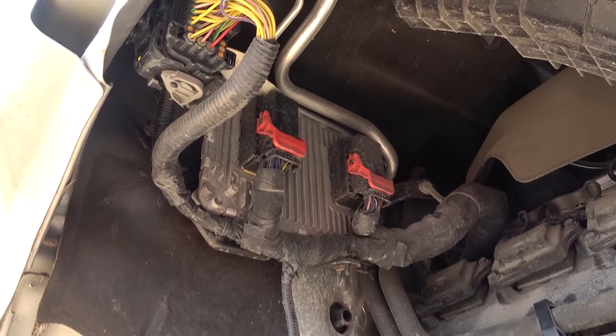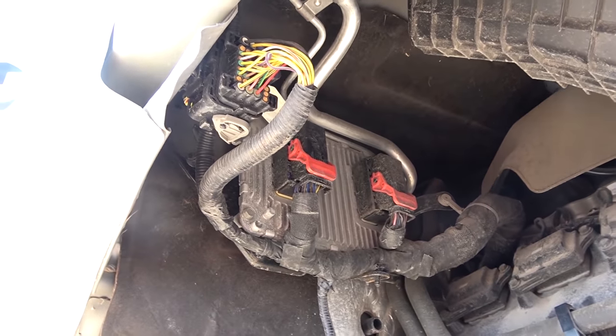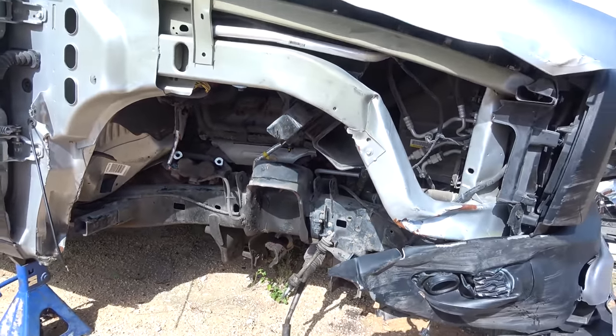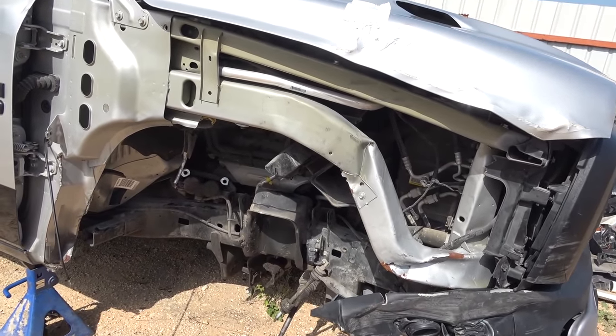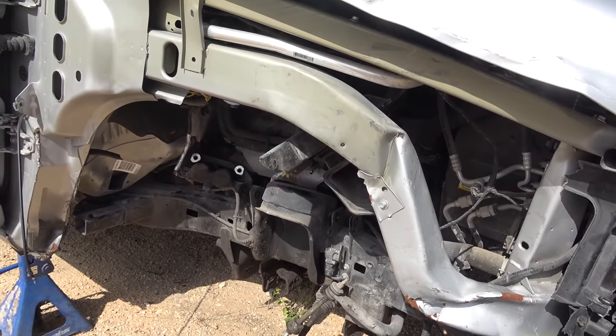What I'm very happy about is the ECU is intact. There's no damage. Pretty happy about that. And that is it for the damage. I mean, we should be okay. Let's go jump inside and talk about how much this cost me and how much I project for this to end up.